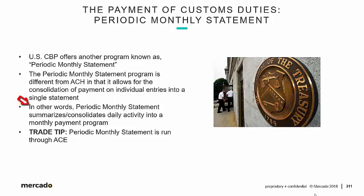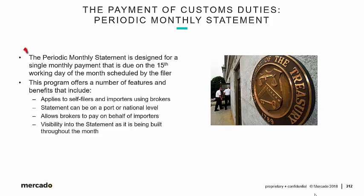Third bullet, in other words, periodic monthly statement summarizes and consolidates daily activity into a monthly payment program, which obviously, from both an administrative and financial perspective, is very advantageous to importers. Quick trade tip, periodic monthly statement is run through ACE, so it's part of that integrated approach to conducting imports into the U.S. The essential feature of the periodic monthly statement is that it is designed for a single monthly payment that is due on the 15th working day of the month scheduled by the filer.